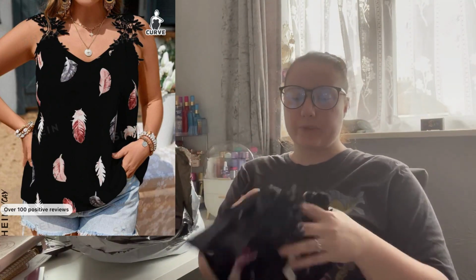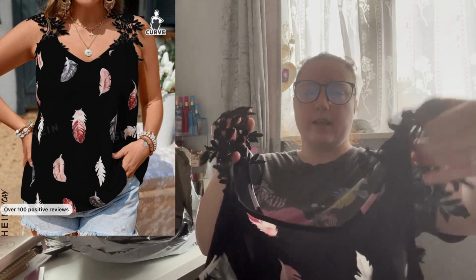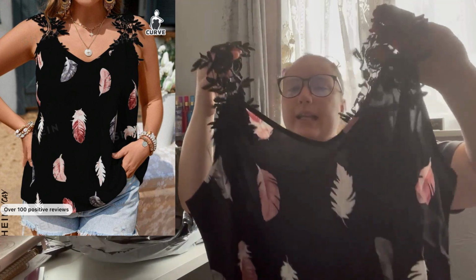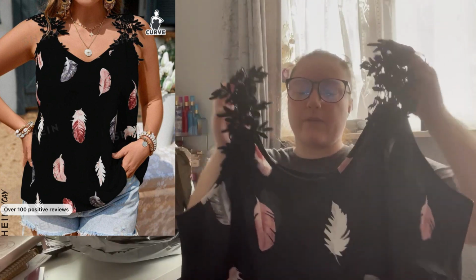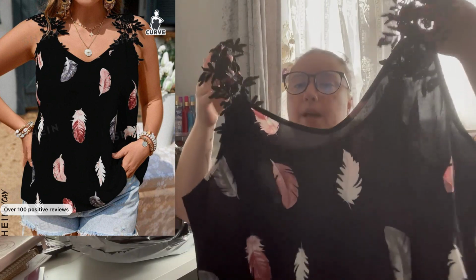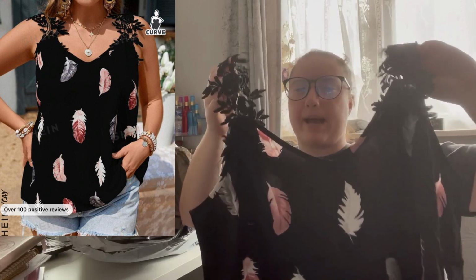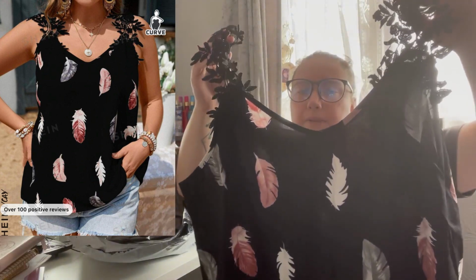I will pop a picture up on the screen so you guys can see, but this is the feather cami top. I completely forgot I bought this. I will try this on. Obviously, I will be sorting the suitcase again nearer the time. At the moment, I'm just going to be popping these into the suitcase. I won't be putting them in their bags just yet because I'm going to sort everything out again. But yeah, I completely forgot I bought this top.